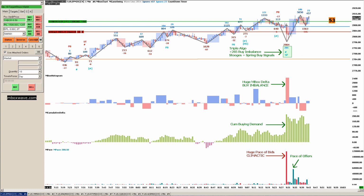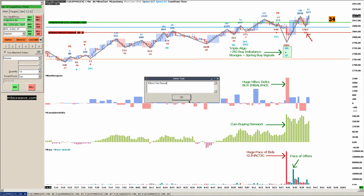Oh, I do notice right here this -116. That's effort, no result, right here. After this came down on our pullback, this is a confirmation of our position. And I guess I could have gotten into another position there, and that's what happens when I record videos. Don't always get in time to get everything, but that's all right.